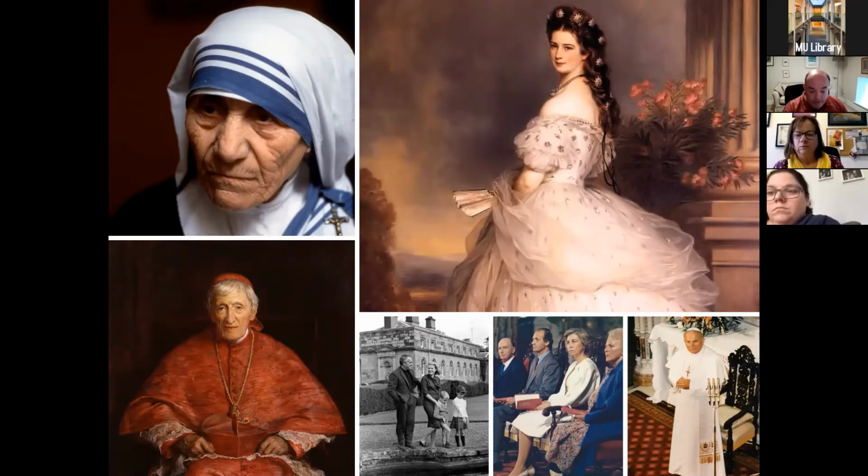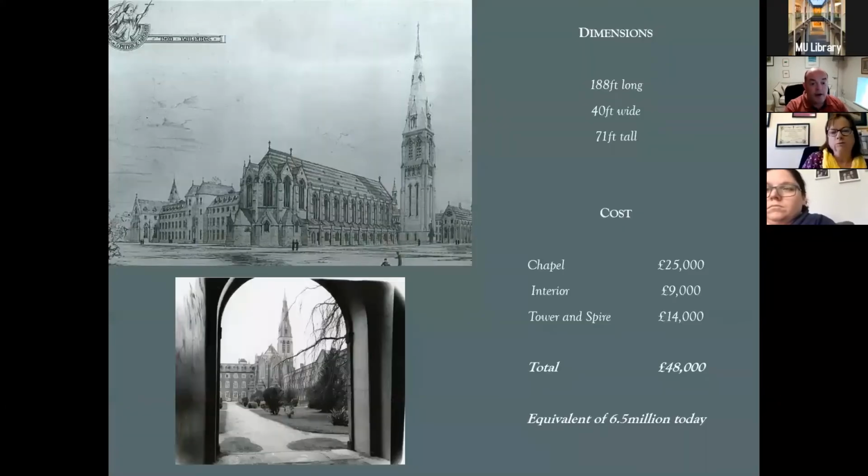Prince Rainier and Princess Grace, who came on a number of occasions in the 60s when they were staying in Carton. Their Royal Highnesses the King and Queen of Spain, Pope St. John Paul II, St. John Henry Newman, and St. Teresa of Calcutta, all of whom have visited the college chapel.